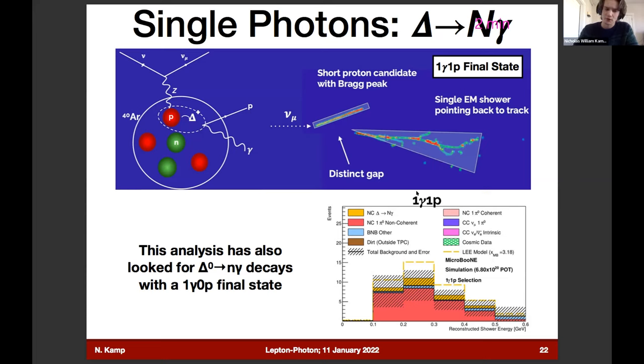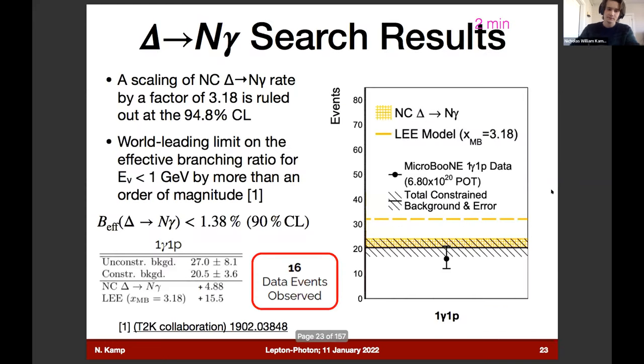This analysis has also looked for a 1 gamma 0 proton final state, but the more sensitive channel is the 1 gamma 1 proton. I will just mention the highlights of this slide. So the observation from this analysis is sitting a bit below even the Gini level prediction, and this means that the LEE model, or the scaling by a factor of 3.18, is ruled out at about the 95% confidence level. And I'll note that this analysis also obtains a world-leading limit on the effective branching ratio for this process at neutrino energies less than about 1 GeV by more than an order of magnitude. So this is really quite an improvement in our measurement of neutral current Delta radiative decays.